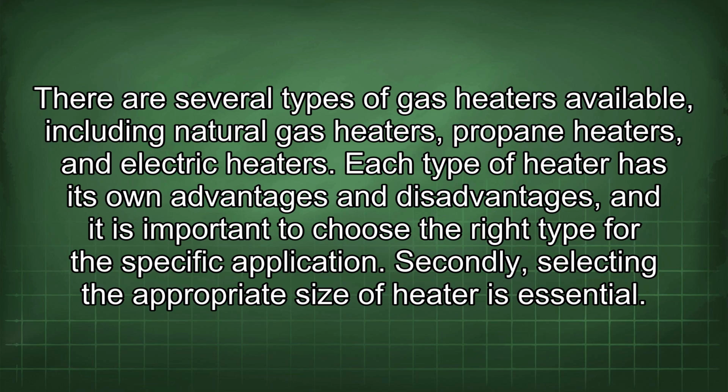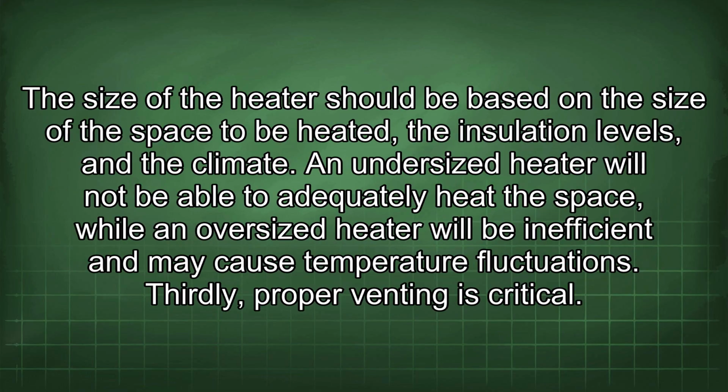Each type of heater has its own advantages and disadvantages, and it is important to choose the right type for the specific application. Secondly, selecting the appropriate size of heater is essential. The size of the heater should be based on the size of the space to be heated, the insulation levels, and the climate. An undersized heater will not be able to adequately heat the space, while an oversized heater will be inefficient and may cause temperature fluctuations.